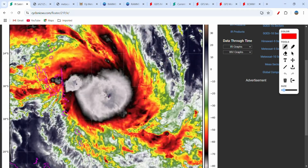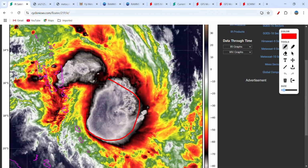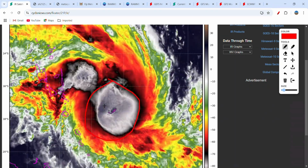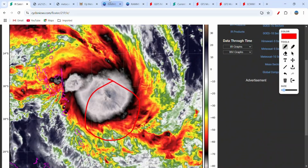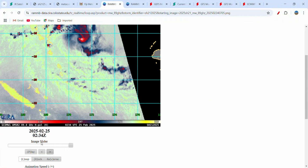What's happening right now is we've got a nice, formidable central dense overcast here, nice convection, very cold cloud tops as is usual in the South Pacific, but we've got that nice evolving structure underneath, and we can see that with microwave imagery here. Although slightly old, it is from 5 hours ago. At the time of recording this, it's 7:42 Z.